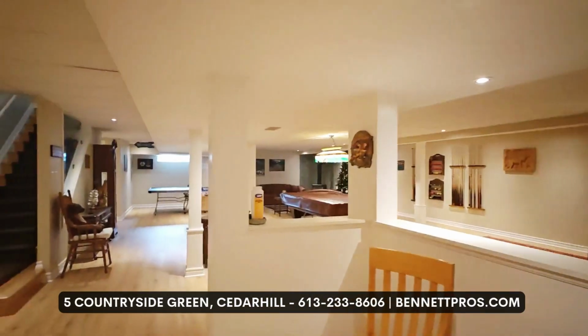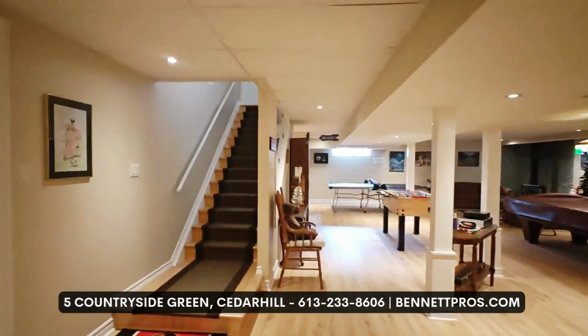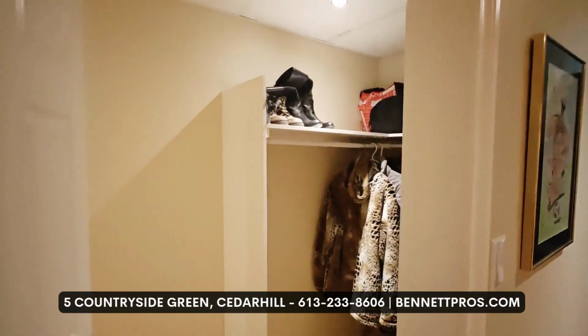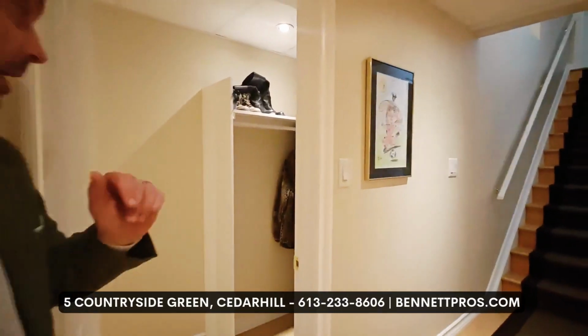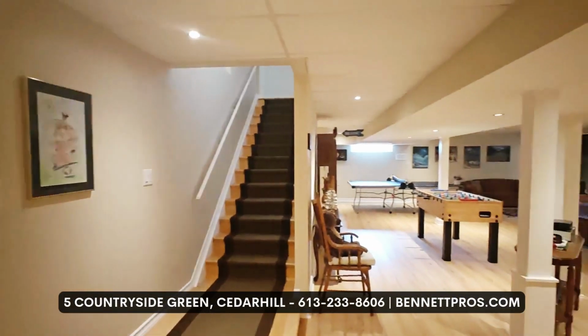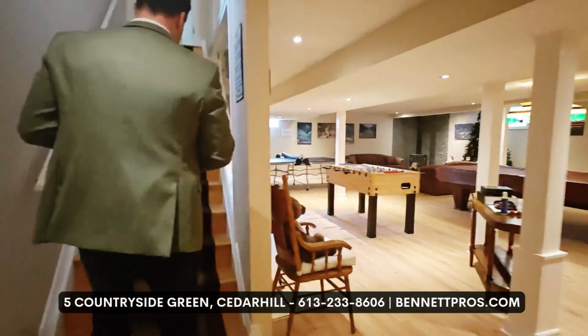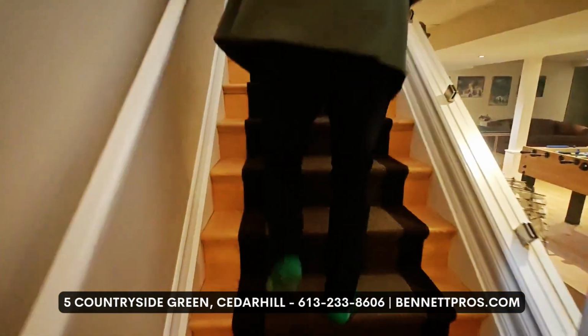And then I forgot one last storage closet here. Because if you didn't have enough storage, you need area for your clothes, winter clothing, maybe hockey equipment, things of that nature. Plenty of space to enjoy there. All right, now we'll head on upstairs. There's a couple more things we need to show you on the main level.